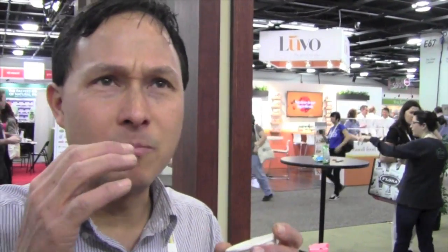Now, watermelon is related to pumpkins in the same gourd family, but these taste nothing like pumpkin seeds. These taste like 5 times better. They taste like something between sunflower seeds and pumpkin seeds, but a little bit more light and airy and even more delicious.